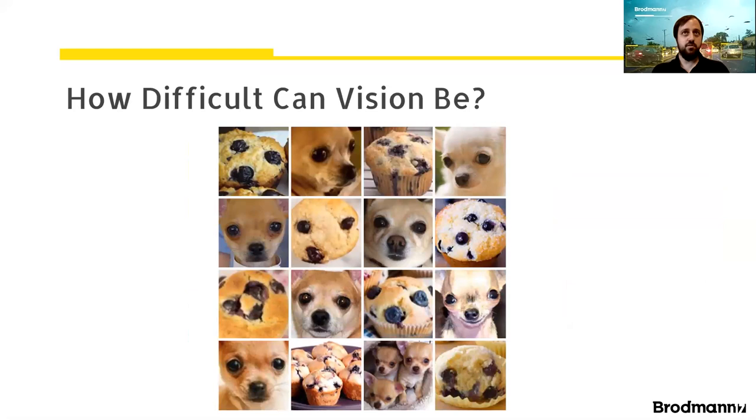And of course, it can be very difficult in some cases. Even for us humans, it might be difficult at first to recognize which images contain chihuahuas, the dogs, or which contain blueberry muffins. But since our vision system has evolved for millions of years, we're now very good at looking at stuff. So we're able to recognize very quickly which features in each of those images help us recognize if it's a dog or a muffin. And after a while, your brain is very adapted to these changes and you can recognize these differences almost immediately.